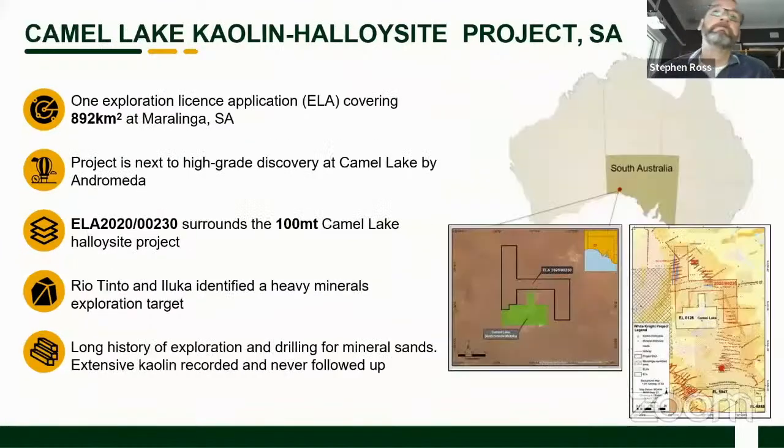Next slide, please. So that's Camel Lake, like I was saying, that underpins the Andromeda $300 million market cap, and we keep a very close eye on the work that they do. They really are pioneering that space, and we come with a historical exploration database by Rio Tinto and Iluka. Next, please.